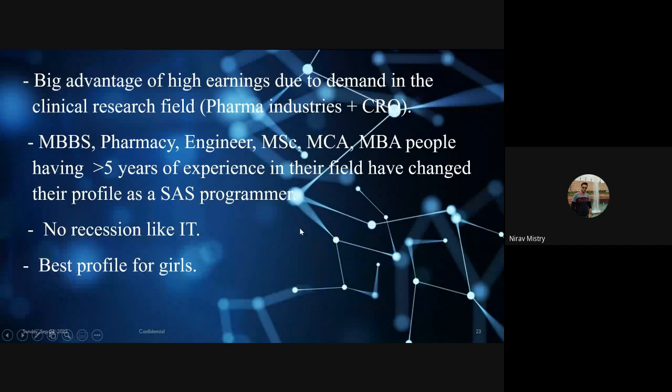And in a SAS programming career, there is no recession like in IT. Even during the pandemic, not a single person was fired from SAS programming jobs. At that time as well, we were recruiting SAS programmers. And it is actually a best profile for girls. Why? Because in SAS programming, you can also get a home-based job, like permanent work from home. So girls can also manage their family and personal life along with their professional life. You can have a better work-life balance if you are in the SAS field.